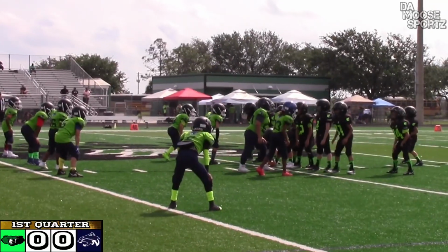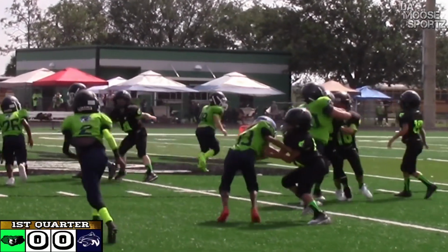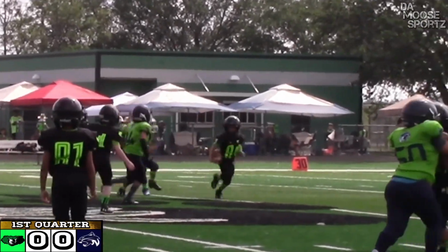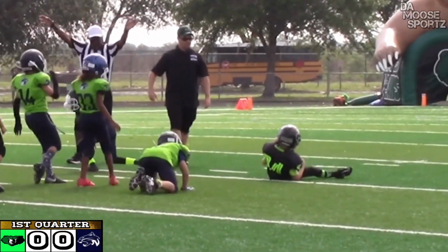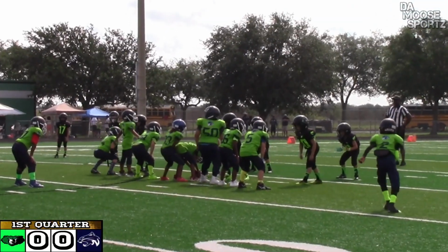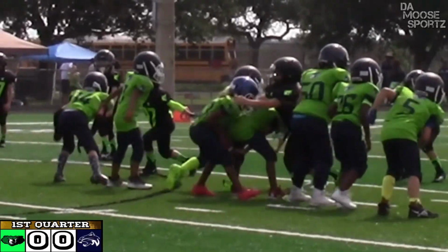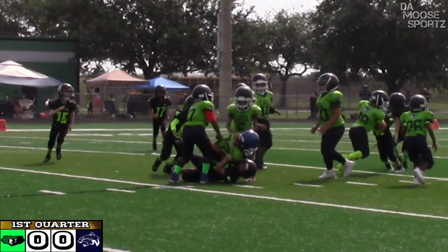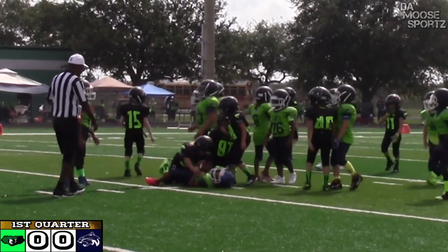Back to the left. Handoff around the right hand side. But back to field. He is met for a loss in the play. That's going to be a turnover on downs, folks. For a loss in the play. And number 87, Austin Carlin with a nice tackle.